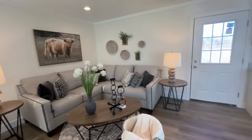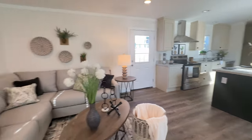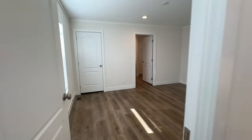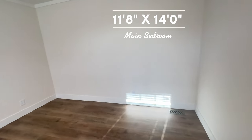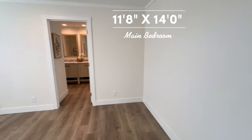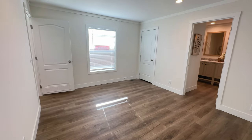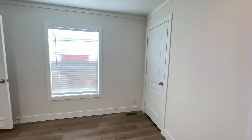All right, so another spin around the kitchen, and then right off the living room is your master, or primary. Y'all know I'm used to saying master. Nice size master for a single wide. Really lovely. You could fit a king size bed in here, you guys. Beautiful space. Beautiful space. You've got your primary closet here.